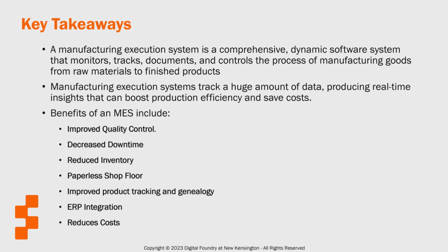So the key takeaways I'm going to leave you with: a manufacturing execution system, or MES, is a comprehensive, dynamic software system that monitors, tracks, documents, and controls the process of manufacturing goods from raw materials to finished products. Manufacturing execution systems track a huge amount of data, producing real-time insights that can boost production efficiency and save costs.